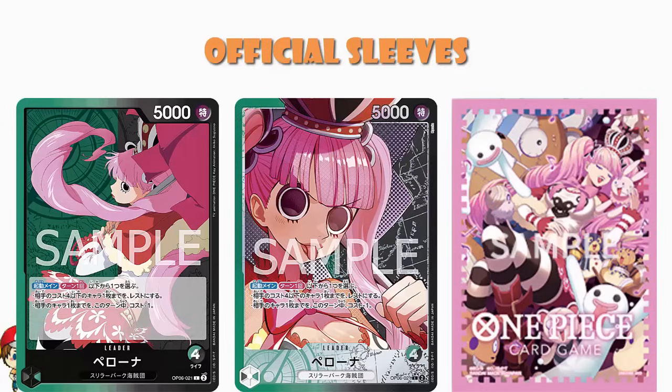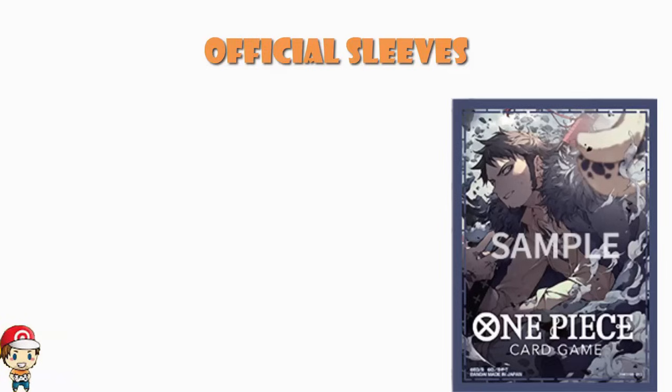Now, I'm going to be honest with you. The final set of sleeves, not really a fan of these. Looks like Law without the hat on. I'm not a huge fan. I don't think the artwork's from a card. I mean, the pixel art is also not from a card, to be clear. But look, I'm not really a fan of these ones. I don't really care, honestly.